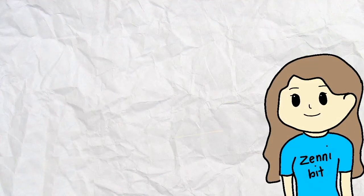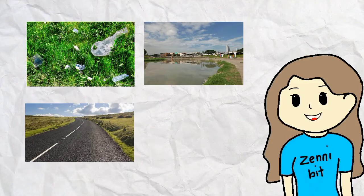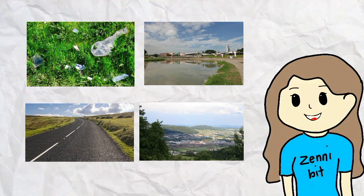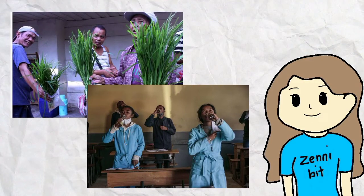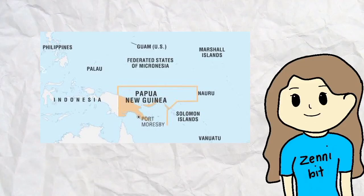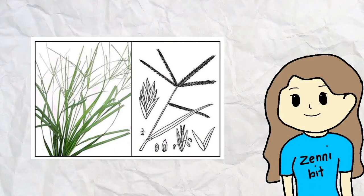It is often found in waste places and along river banks, roads, and settled areas. Many people have testified to the wonder of this grass in treating numerous diseases. In New Guinea, they drink the tea of wiregrass to treat bronchitis. Paragis grass is an erect, tufted, and glabrous grass with long and tapered leaves. It can grow between 10 cm and 1 meter in height.